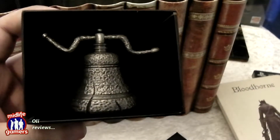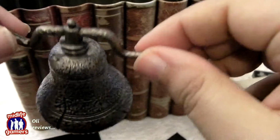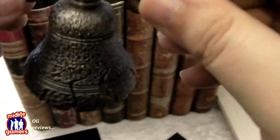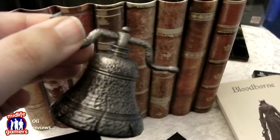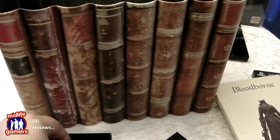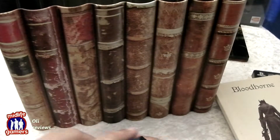Oh, you got this little bell. Yeah, you got a little bell in here. Well, I mean, little. It does have its size to it, and of course, it makes sound. Has a lot of cracks in there, but it is really made out of metal. So you got this Bloodborne bell. I think this has some sort of significance in the game. If I remember correctly, I think it is for calling help or for the co-op part. I'm not entirely sure, but yeah, nice. Let's take it out of there, put it to the side.